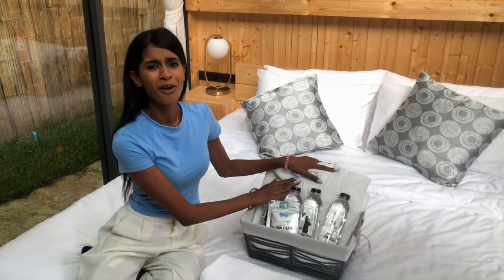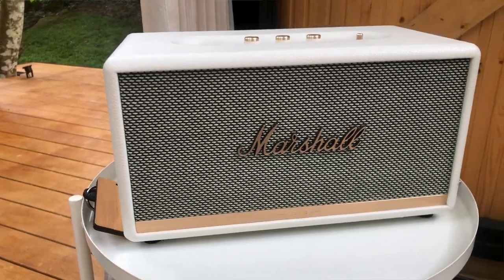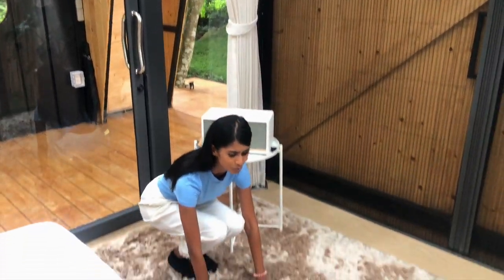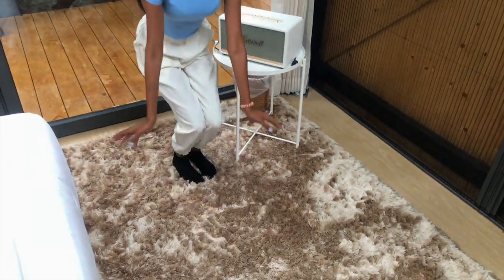I love the robes. This is like, I don't even know how to say it, but luxury cabin living? Is that a thing? It's super cozy and romantic. So over here, we've got our sound system, which I think we're gonna have to connect our phone to and listen to some really good music while we chill here. And we've got this really furry rug. It's so soft. I love the rug.